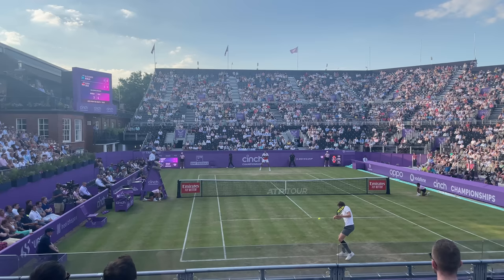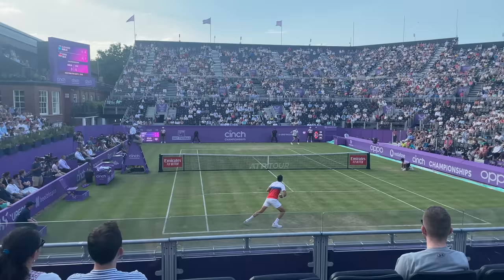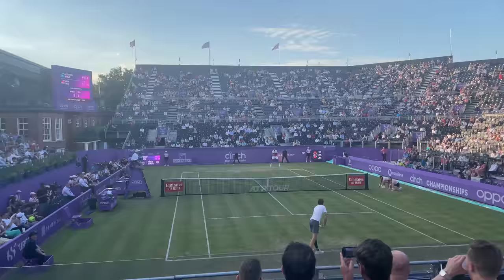And Bublik was 6-2 up or 6-3 up in this first set tiebreak. And Cilic managed to find a way back here after saving a set point right there. And this is at 6-all, 7-6 in the tiebreak. And Cilic taking it with nerves of steel.